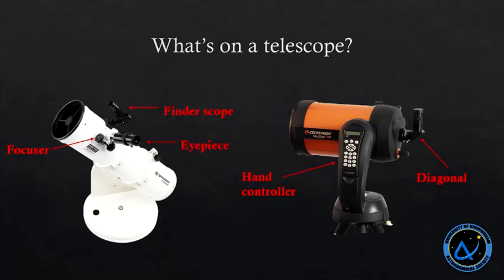Then we've got the eyepiece. So you've got a big box down here. And there are a series of lenses that focus the light coming out of the top of the telescope.